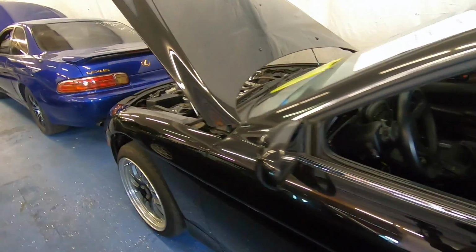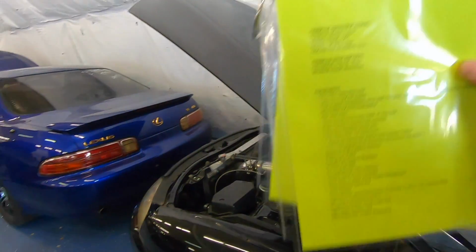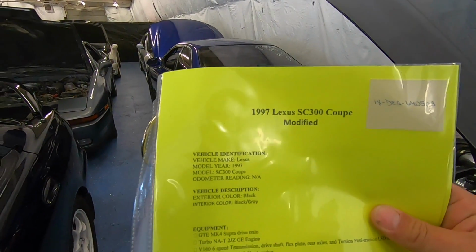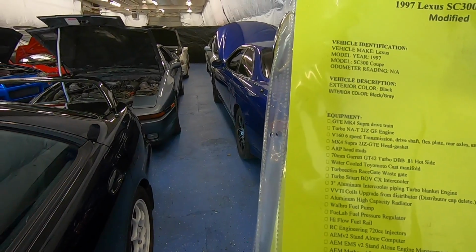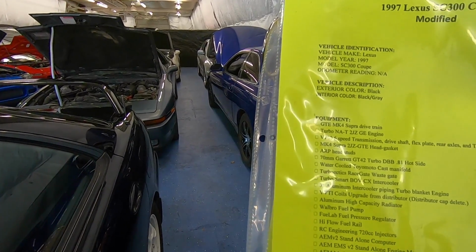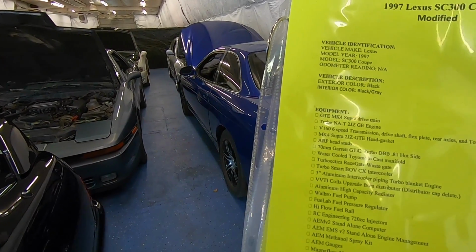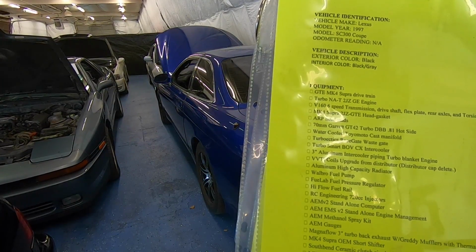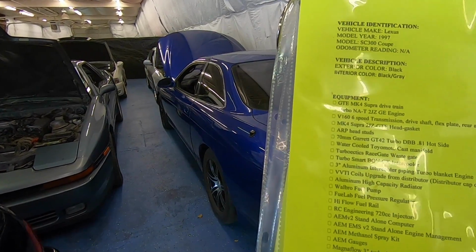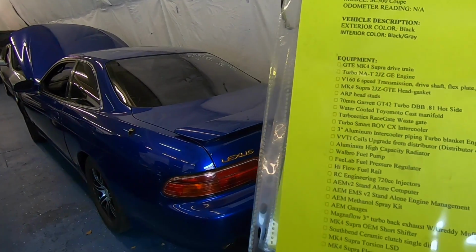Ooh, what do we got going on here? Let's take a look. This is a 97 SC300 modified. All right, GTE MK4 Supra drivetrain, turbo NA-T 2JZ-GE engine, 6-speed transmission. It's built. It's built. ARP studs, 2JZ GT head gasket, 70 millimeter Garrett GT42 turbo. Water cooled, okay.